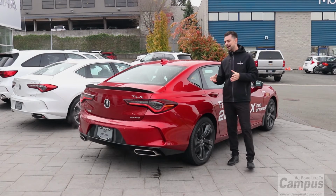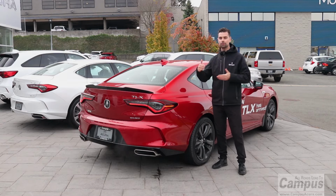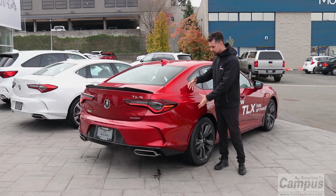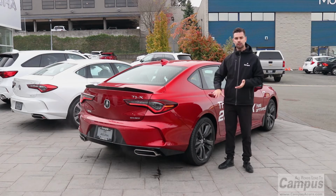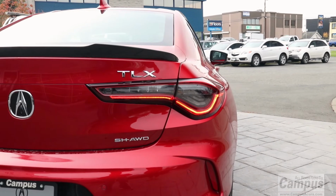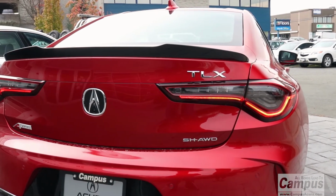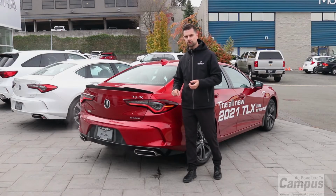All right, so moving to the back of the TLX, you're gonna notice that the actual shape and the lines really flow from the front all the way to the back. Now, one thing you'll really notice is how much more aggressive these actual lines are. This back panel is really gonna pop out more over the rear wheel, but it still has that flat design to it. Now, kind of sweeping around, just like all the other lines on the car do, they're gonna match the taillights that have been redesigned.